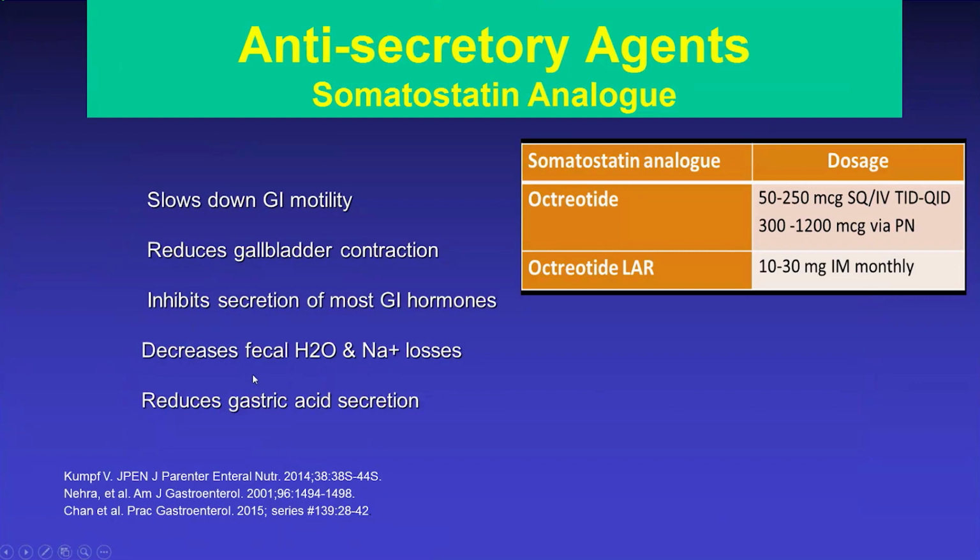Among the anti-secretory agents, somatostatin analogs slow down GI motility, but they also reduce gallbladder contraction and may lead to the development of gallstones. They also inhibit secretion of most GI hormones that may interfere with intestinal adaptation, but they do decrease fecal water and sodium losses and reduce gastric acid secretion, and can be given either sub-Q or in the TPN solutions, or given subcutaneously or intramuscularly once a month. So if the patient demonstrates benefit with sub-Q or IV administration, they can be switched to the cheaper form of intramuscular administration monthly.